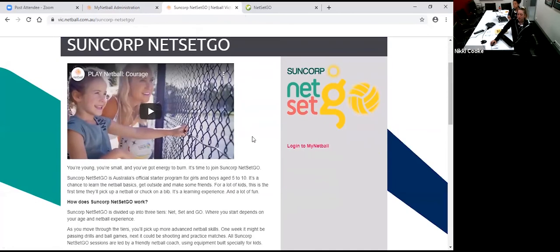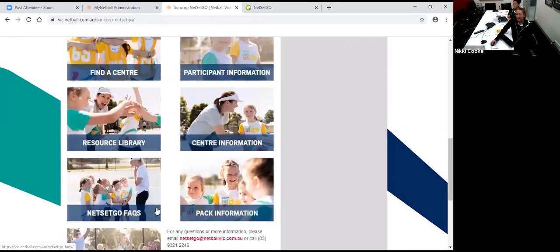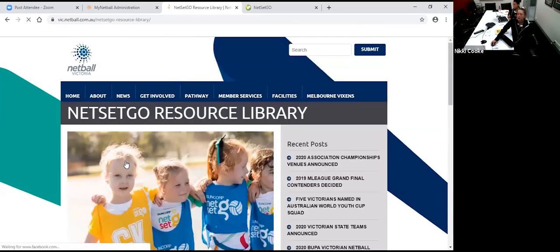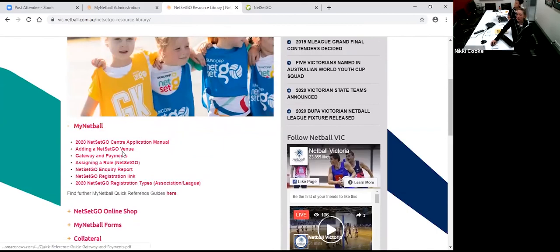So scrolling down, we've got Find a Centre, participant information, resource library, centre information, NetSetGo frequently asked questions, and pack information. And we also listed a couple of centres who are running Term 4 programs this year. Now, a really key area for you guys to be aware of is the resource library. So if I pop onto this now and scroll down, if I click on My Netball, we've got all these My Netball resources: assigning a role, the registration link, reg types, which is specifically for association leagues, as well as other resources. These are mostly our most common questions that we get asked, and that's why they're displayed here.